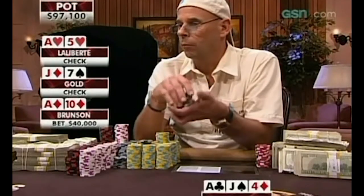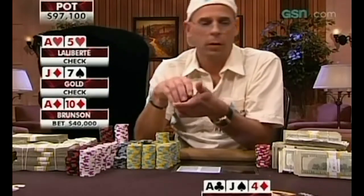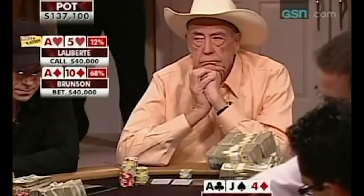Now, Guy's got aces. But Guy's got to be aware that Doyle has not raised too much before the flop, but doesn't matter. Guy's called with his ace-5.